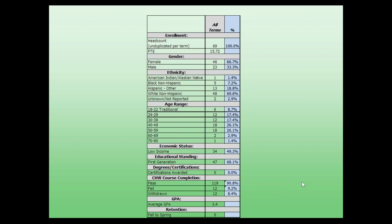Yes. Okay, so of course there's multiple CHW courses. Right. So each student is represented more than one time in that number. Yes, it could be, whereas the unduplicated head count would be unduplicated. However, of course, this data is prior to our spring and summer semester. So the number is over 100 now, at least for the head count.